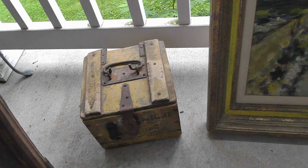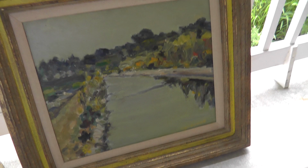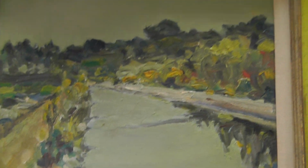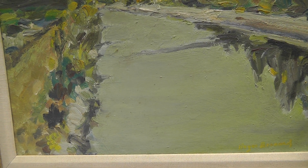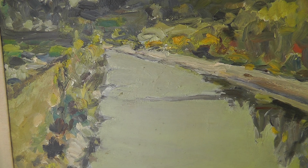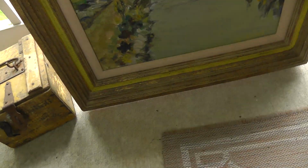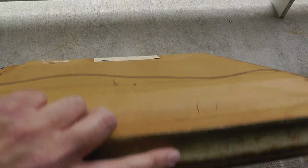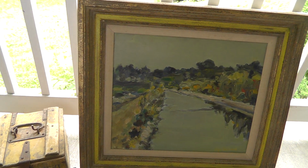Paid $20 on that. And last piece to show you before I do the second part is the painting here. It wasn't cheap. It was like $200. The artist is a listed artist, Roger Bernard. Bought it without really doing too much research. From what I've seen, I haven't been able to come up with a price yet. So hopefully it turns out well. But we'll see on that. Alright, stay tuned for part 2.